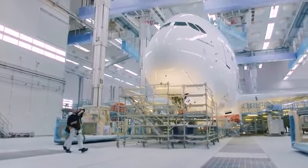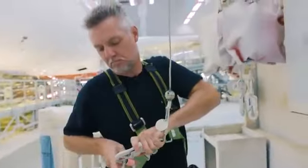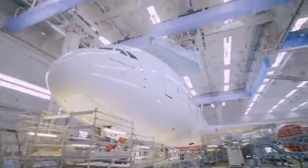Today, team leaders René Rossmann and Matthias Henze are performing a quality control. They conduct their checks from a telescopic platform. This requires them to wear safety harnesses.